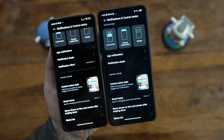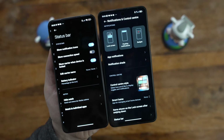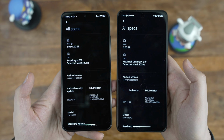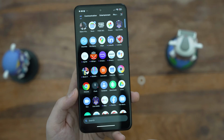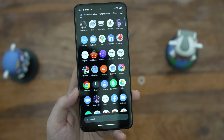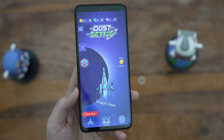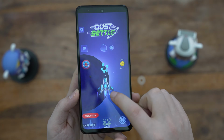If you've seen any of our videos, you'll know we like MIUI here, especially how easy it is to configure stuff. Plus there's my favorite all settings menu. There's the usual pre-installed apps, and in my case, POCO was much worse when it comes to random games, which wasn't the case on Redmi.